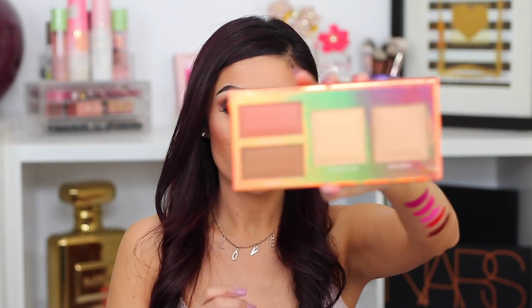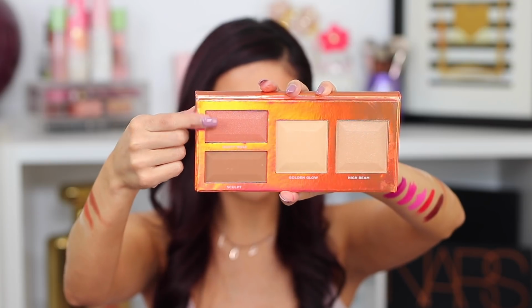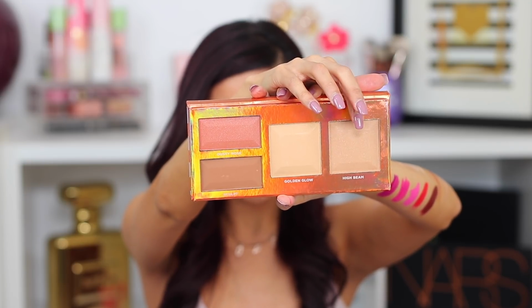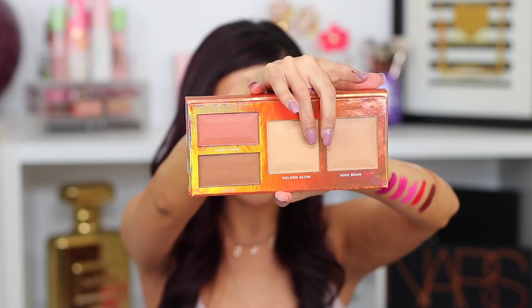So next one I have is this right here called the Glow Getter. Isn't that pretty? This is by Color Story. It is a face and cheek palette. So you got a matte bronzer, a blush, which has got a little bit of gold reflex to it. You got a golden glow, it's what they call it, and then more of a tan shade, and this one is the high beam. So these two are highlighters.